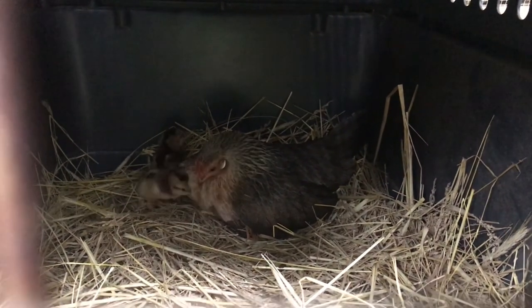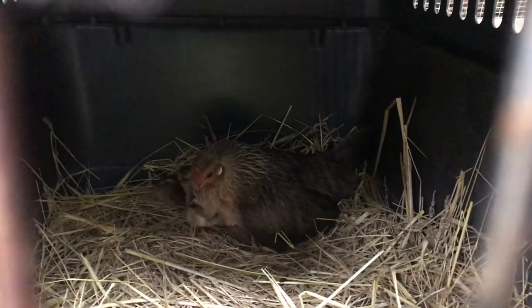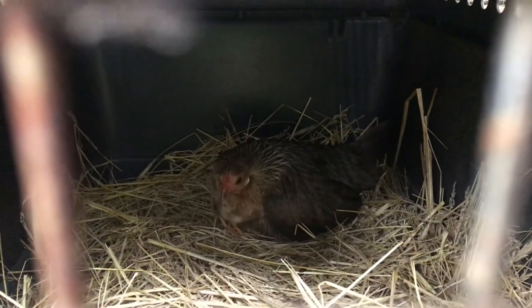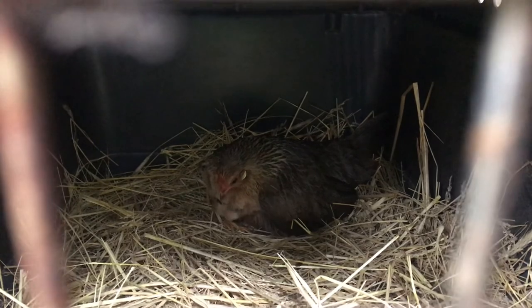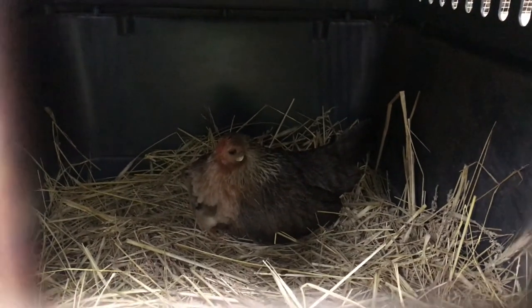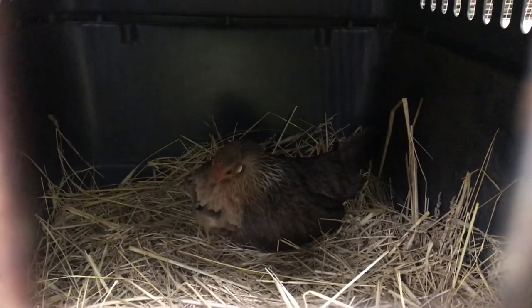And I've got to get them some food and water today. I've got some chick starter for them. Well, good morning. Look at that proud mama. Yes, we're going to get you some food and water. Yes, you good mama.